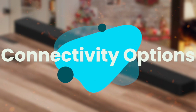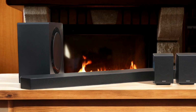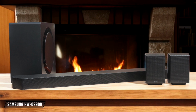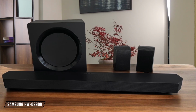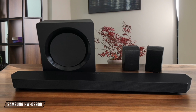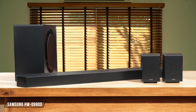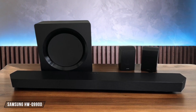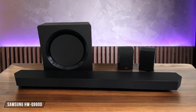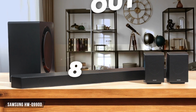Next, we are going to compare them on the connectivity options category, which has a multiplier of 1.5. The Samsung Q990D comes with Apple AirPlay 2, Google Cast, Spotify Connect, and Bluetooth 5.2, giving you plenty of streaming options, though I found its HDMI 2.1 ports with 4K 120Hz pass-through to be the real game changer for my gaming setup. While it offers great wireless connectivity, I noticed the SmartThings app can sometimes be a bit finicky when adjusting settings. 8 out of 10.